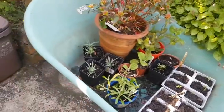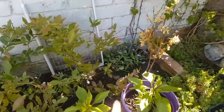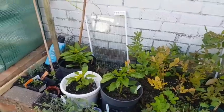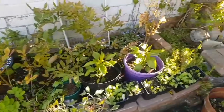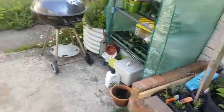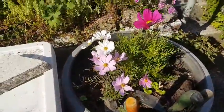Yep. Where's the chili plant? The big ones in the pots. These ones. Yeah. Peppers, yeah. Flipping heck, they're doing alright, aren't they? And these are the cosmos. Oh, they're pretty. Cosmos. They're looking lovely.